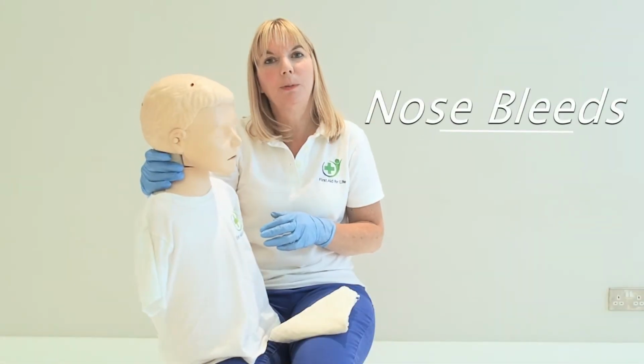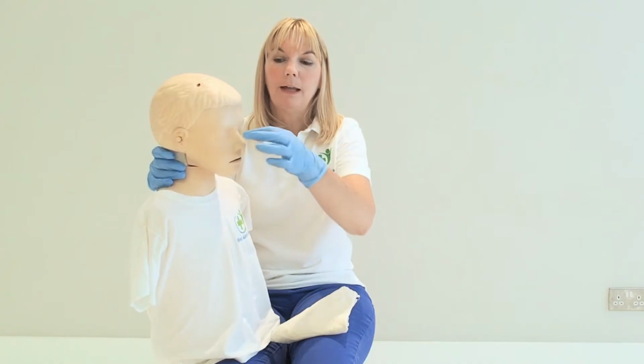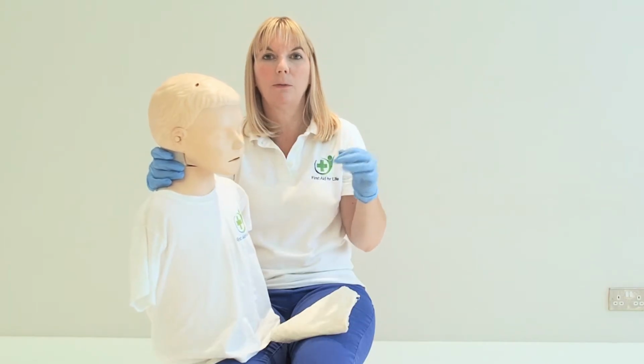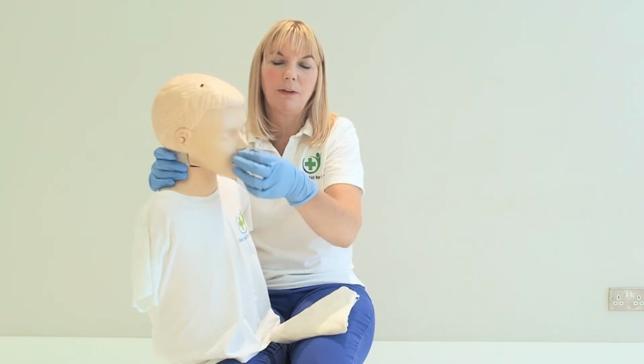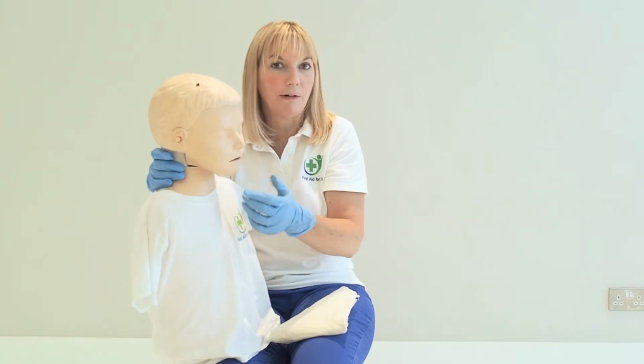Nosebleeds. Nosebleeds are incredibly common, particularly with small children who have little blood vessels inside their noses, and when they run around and get hot, those blood vessels expand and dilate and they burst. They're tiny little blood vessels, but they can produce a lot of blood because your face is very vascular.